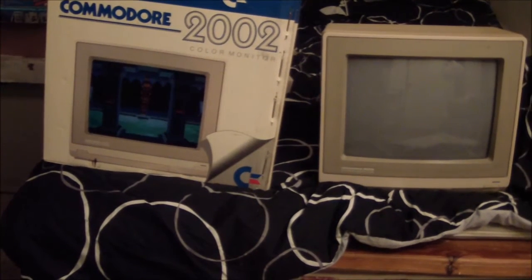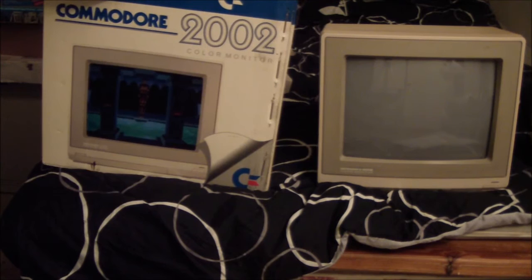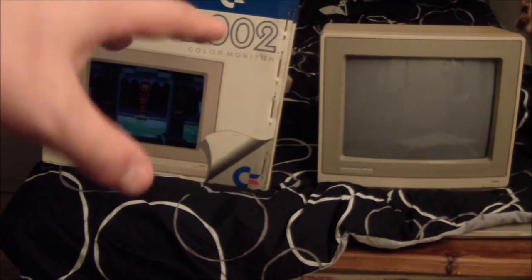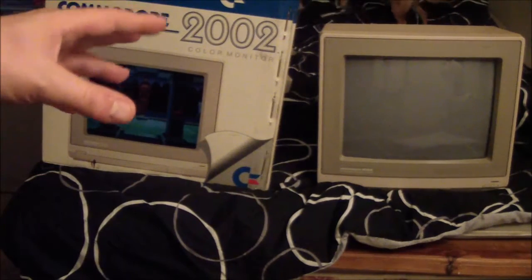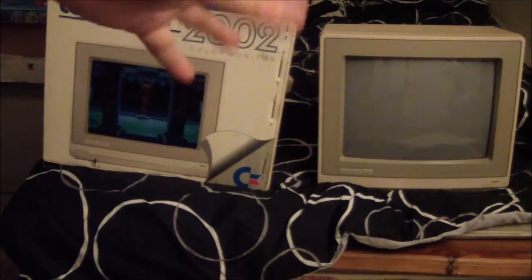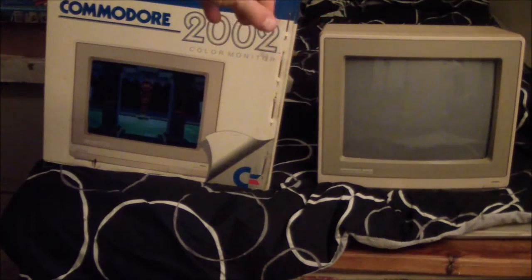So thankfully, I do have a Commodore RGB monitor, and I even have the original box for it too. So I just wanted to talk about these monitors for a minute. Now the monitor I have here is a Commodore 2002 monitor. I don't believe that is the original model that came with the Amiga 1000, but it's pretty close. This one here has a manufacture date of 1987, so it's fairly early, and the manual has a lot of pictures of it being hooked up to an Amiga 1000, so I think this is pretty close to what the original model would be like.